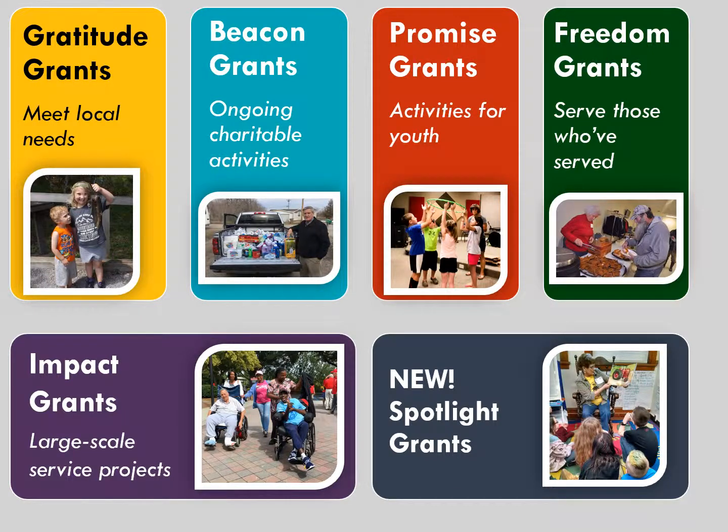You do not need to meet the per member giving goal to get a Promise grant, but you do need to make sure you apply early as there's only 300 available. These grants are for $2,500. As we move right, we get to our Freedom Grants.